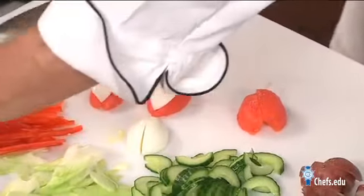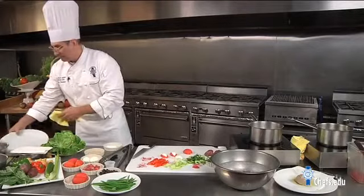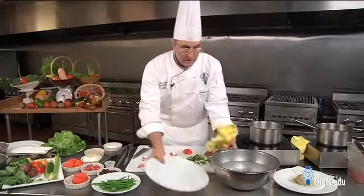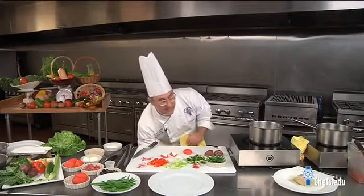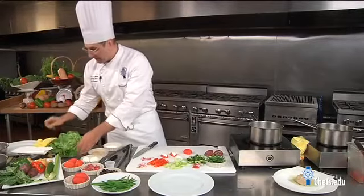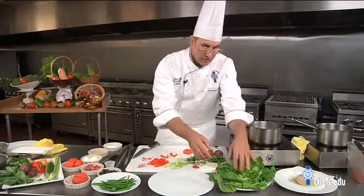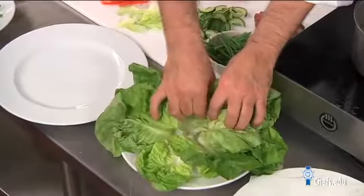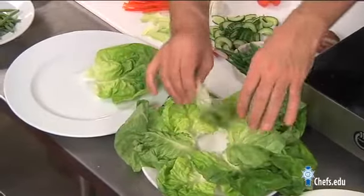Now let's build this plate. Beautiful, clean plate. Now, classically, when you make a salad, there has to be an underliner. And in this case, we're going to use Boston or Bib lettuce, which are both gorgeous. And the underliner kind of frames the salad. So I'm going to put a piece here and put a piece here.